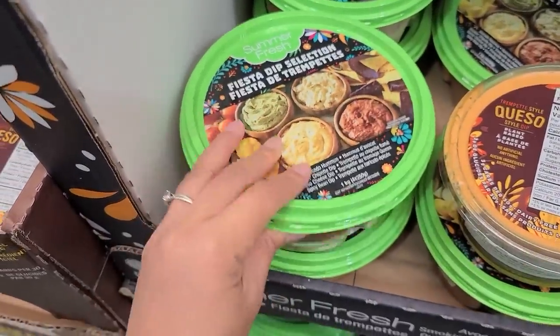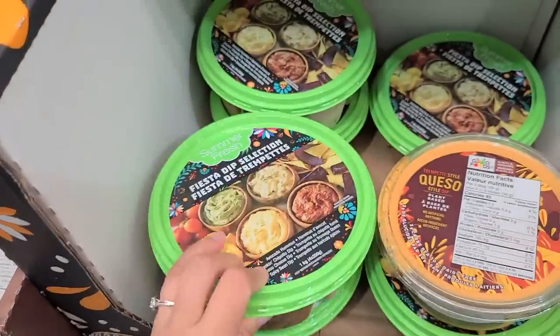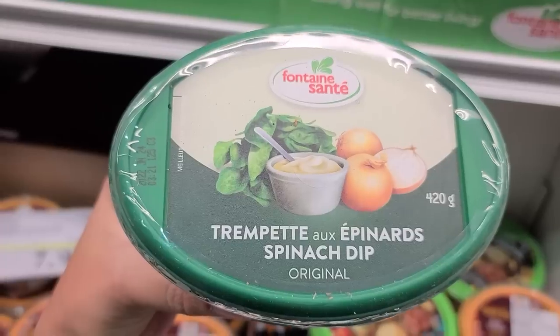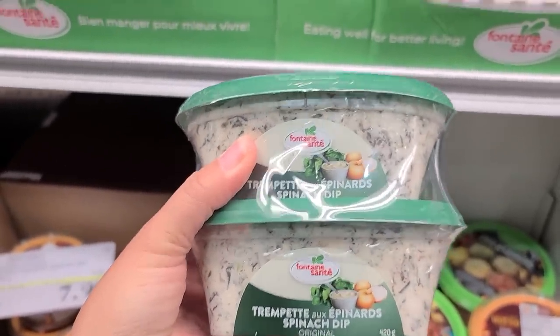Did you guys know that there were so many summer salads here in the warehouse? I literally had no idea that half of these things were here. I feel like a bunch of them are new this year to the warehouse, but this spinach dip I have tried before and it's actually really good. I definitely recommend that one.